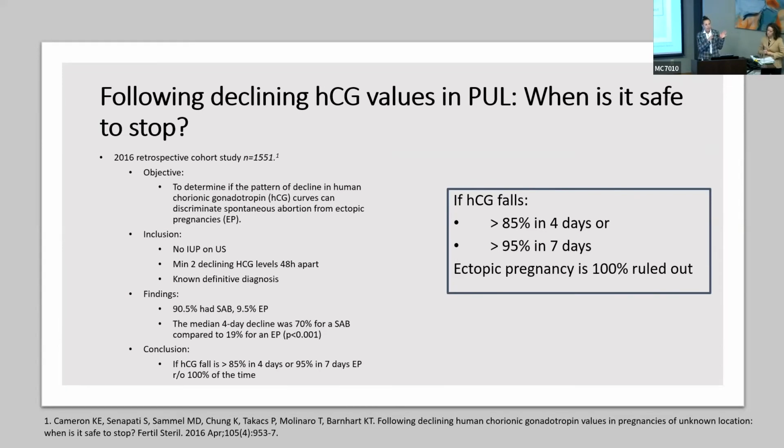And they wanted to see if the slope of decline for miscarriage looked different from the slope of decline for ectopic pregnancy, so that if your primary goal was ruling out ectopic pregnancy in these patients, is there a point where you can say, okay, we have definitively ruled out ectopic pregnancy? We do not need to keep testing this patient because the patient doesn't have signs or symptoms of retained products. And they found that yes, you can.